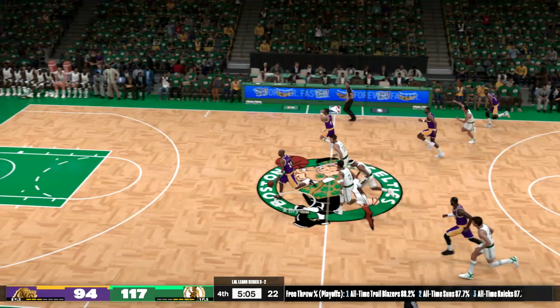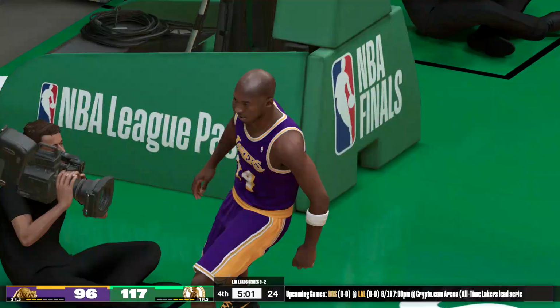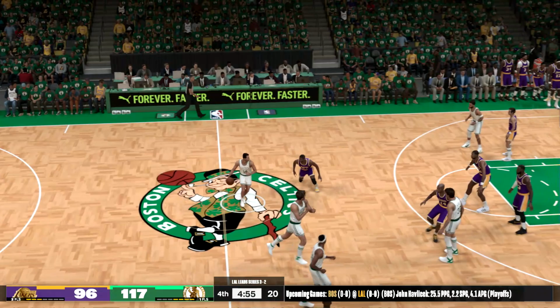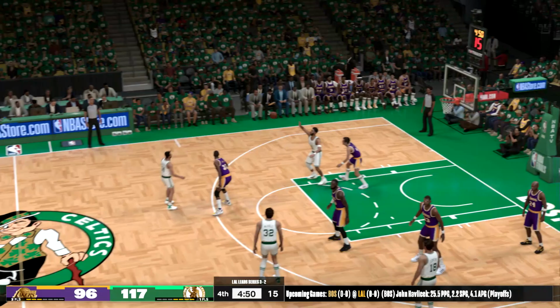Let's just call him ladder climber. And Bryant throws it down hard. Kobe's such a smart defender. He does a good job recognizing when he can make that gamble and come up with the steal. To the inside. Tatum draws the double.